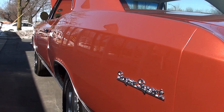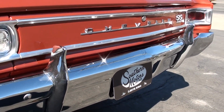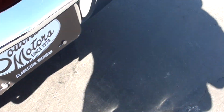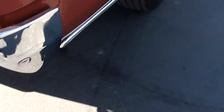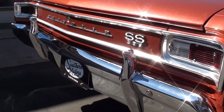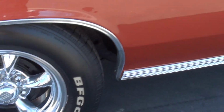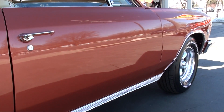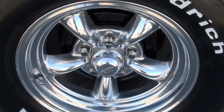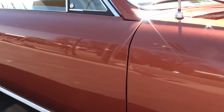Nice and flat down the sides. New rubber, new wheels. Car's got a great look to it. Yeah, it's just a good looking car.